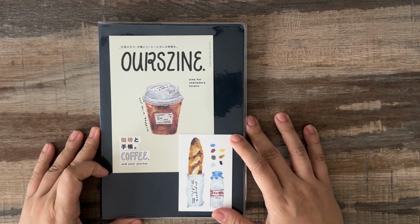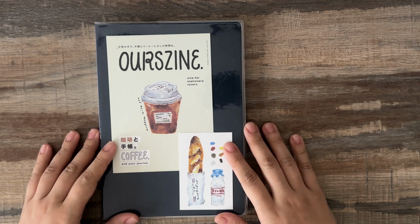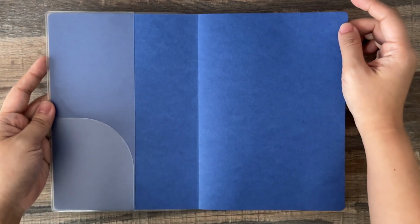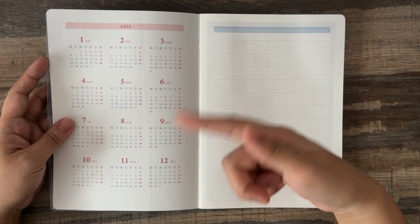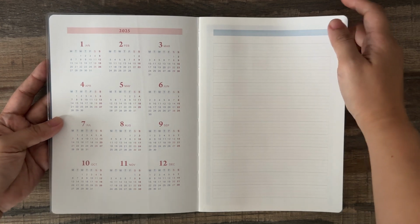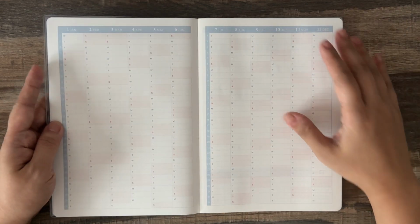Lastly, this is the Nothing planner and the weekly layout. I would love for this to be a permanent, perpetual journal because this is what I use for my inks. Now, I know that I've gone through a couple of older books, but I decided to finally just use this, and I was really excited because it holds inks really well.